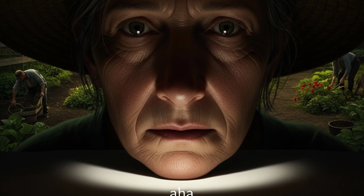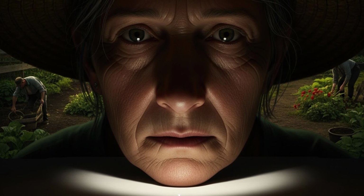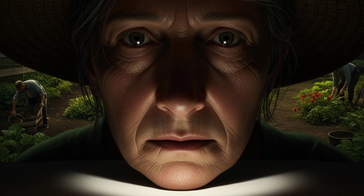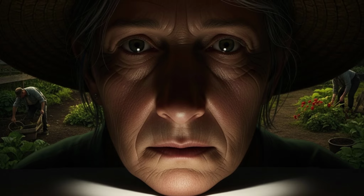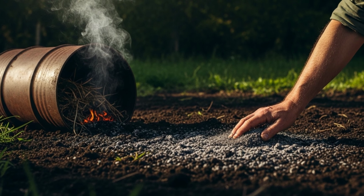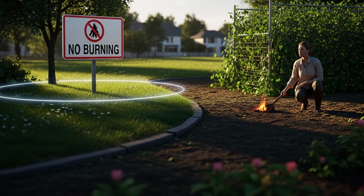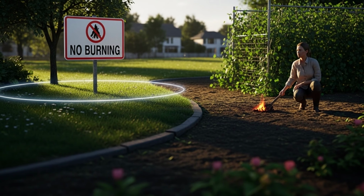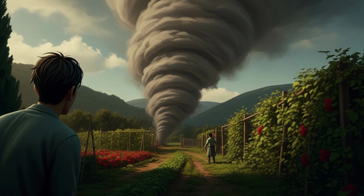In simpler times, back in our grandparents' day, things were straightforward. You harvested your crops, then burned the residue in a barrel. The ash fertilised the soil, and any diseases or pests were incinerated. Simple and effective. But today, burning garden waste on your property is either prohibited or heavily restricted in many regions, and environmentalists are increasingly raising concerns about the harmful effects of smoke.